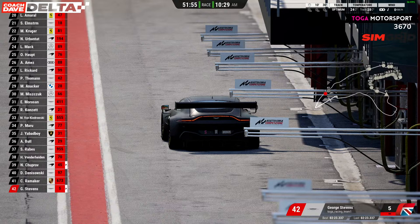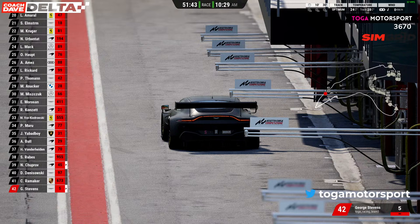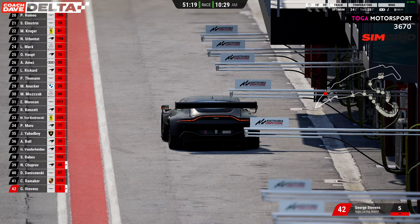So let's see here if car number 5 of George Stevens is looking to retire. They could potentially have a lot of damage, and that is why they're sitting in the pits for so long, but they have been in the pits for a good few minutes now, I believe. I think this is also the car of Hayden Sweet, the owner of Toga here. If he can hear me and he wants to inform me on what is going on with their car, feel free to just stop by.